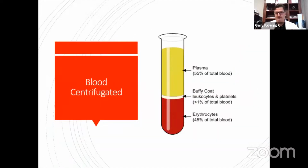Whenever we centrifuge blood, obviously plasma is the lightest part, then the buffy coat, which has your leukocytes, your white blood cells and platelets, and your erythrocytes or red blood cells. So centrifugation is based on weight. As you spin it around at high speeds, 3,000 to 4,000 RPMs, it's going to separate out like this. So for the PRP, we're typically pulling off the buffy coat where the leukocytes and platelets reside, and sometimes some of the plasma too. And this will vary depending on if we want the white blood cells or do not want white blood cells.